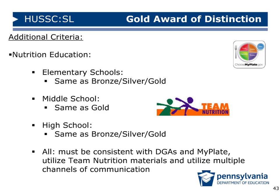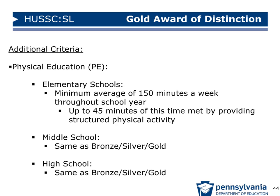At the Gold Award of Distinction level, nutrition education requirements are the same at the elementary school and high school levels as they are at the Bronze, Silver, and Gold levels, and middle school requirements are the same as they are at the Gold level. All right. The physical education requirement for Gold Award of Distinction is higher than the other award levels in elementary school.